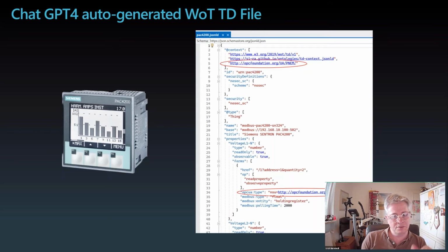And then once you define the tags, you can already specify the OPC UA type that you want to map a particular Modbus register to. So you end up not just with a mapping to OPC UA, but a mapping to a companion spec, standardizing the interface.